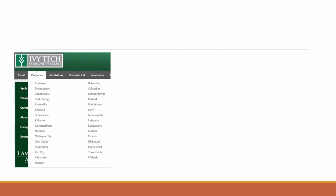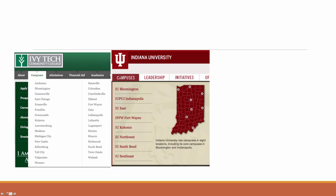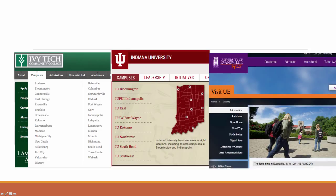So if we're in higher education, if we were to look at Ivy Tech Community College from their website, look at the number of campus locations they have within the state of Indiana. Contrast that with Indiana University, the number of outlets or locations they have within the Indiana service area. And then let's look at that with the private university of the University of Evansville, which basically gives the local time for Evansville because they have one basic campus for Evansville, Indiana.